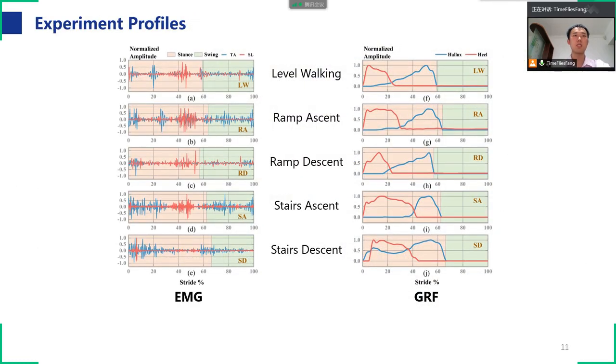Now we present the experiment results of this work. Typical profiles of the EMG amplitude and the normalized GRF stress values under different locomotion modes are demonstrated in the figure. We can infer that there are differences between each mode in the profiles we present here, and in fact, this difference can be explained in biomechanics as we stated.